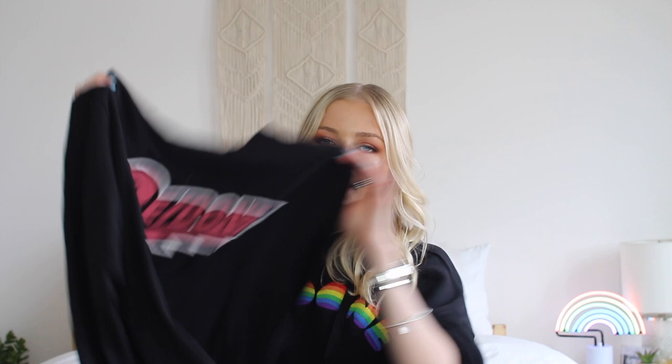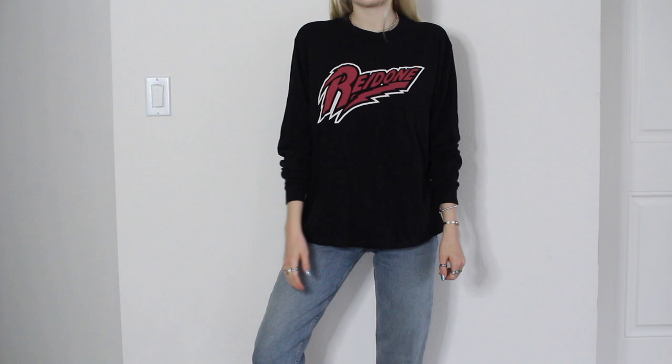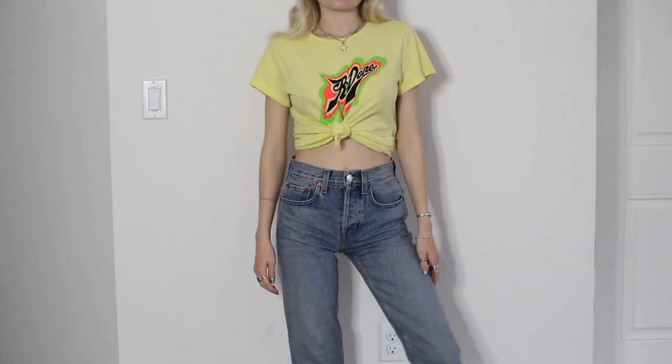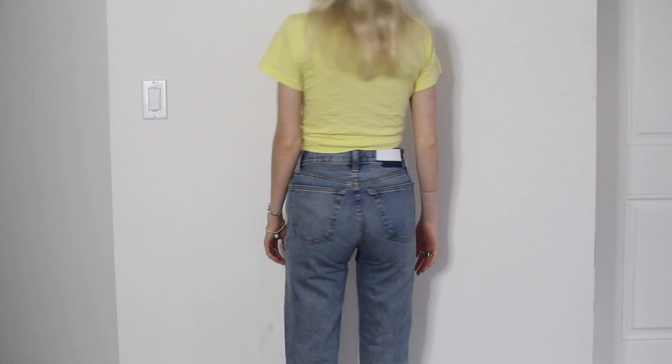Okay, here's the next top. I'm absolutely in love with it. Oh my gosh. Also, this is the best cotton I've ever felt and worn in my whole life. Their t-shirts are absolutely amazing. I have another one to share with you guys, but I love the graphic, how it says Redone in pink. It's just long sleeve and it looks like this. Okay, the next thing I have to share with you guys from Redone is this adorable yellow t-shirt. I love anything colorful and neon these days. I don't know why I'm so obsessed.